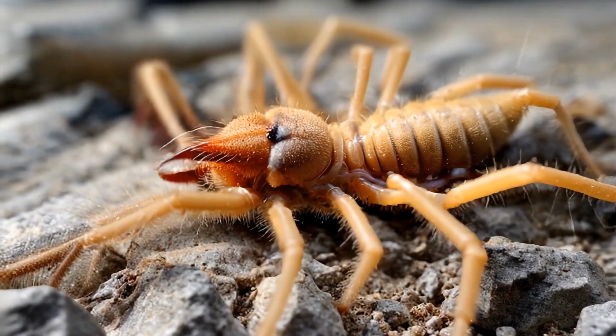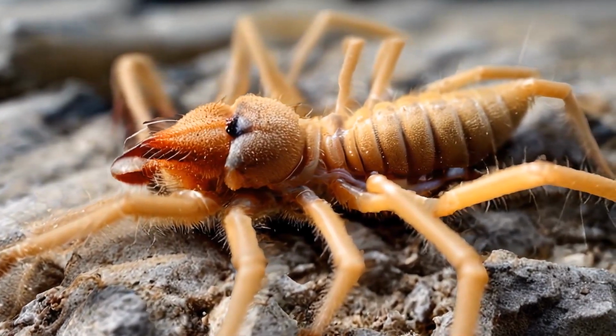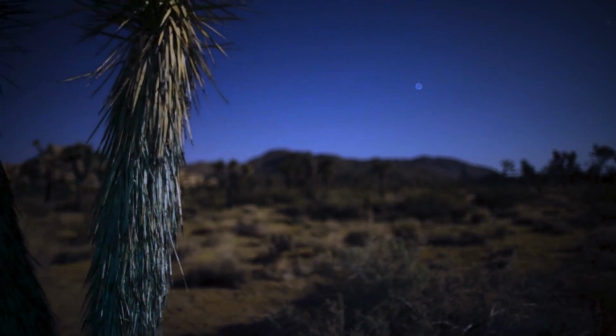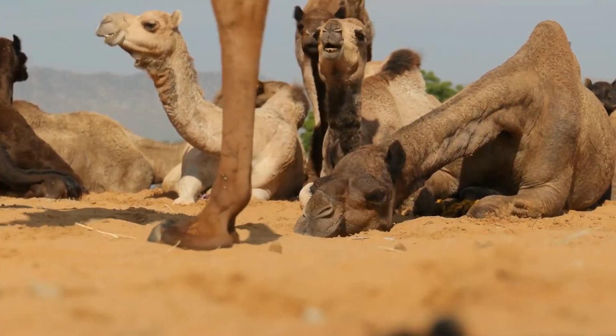Most often, you can find camel spiders in the deserts of the Middle East, but they also live in Mexico and the southwestern US. These runners are nocturnal and try to avoid the sun during the day, so they are always hunting your shadow. By the way, they got their name because they often hide in the shadows of camels.